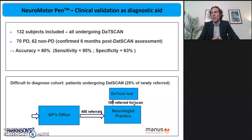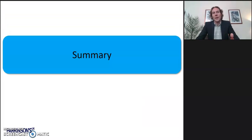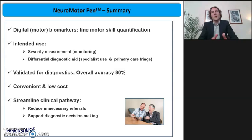So approximately 25% of all newly referred patients will undergo DAT scan. 6 months after the DAT scan, the diagnosis was confirmed. We have compared our product with this gold standard, and we found that the sensitivity was 95% and the overall accuracy was 80%. So in summary, we've got a digital biomarker for the fine motor skill quantification.